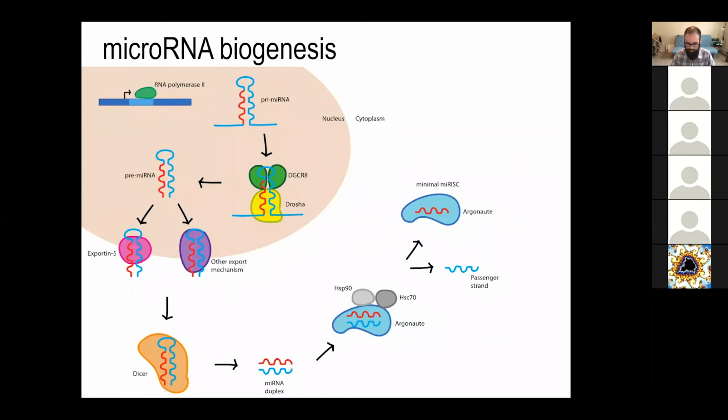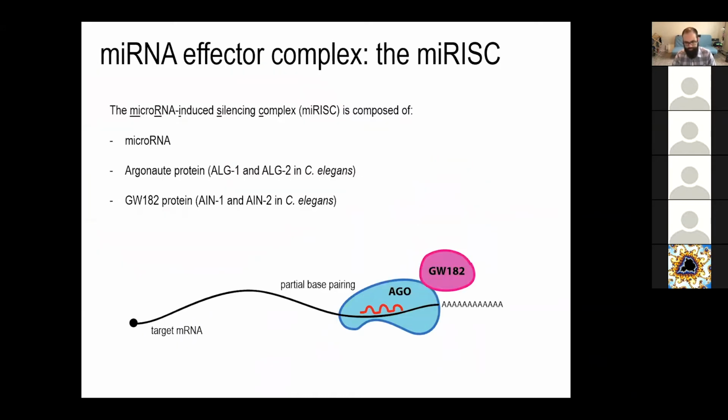Then this duplex can be loaded onto a protein called the Argonaute, and only one strand will be kept in the Argonaute, and this will form what we call the minimal mRISC, and the other strand, which we call the passenger strand, will just be degraded. So in the lab, we've been focusing mostly on this effector complex that we call the mRISC.